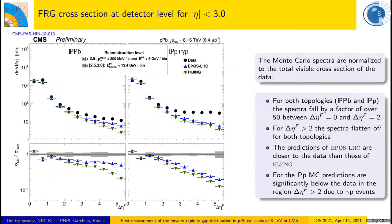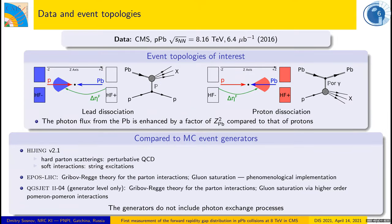While we wait for a comment or question, Dmitry, can you tell us about this contribution that you have in the Pomeron-proton case? You see this gamma-proton contribution. How do you plan to include it in Monte Carlos?